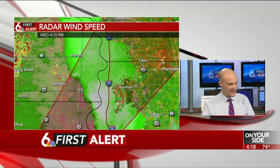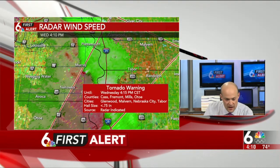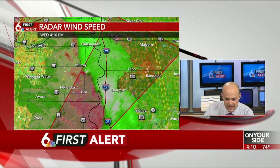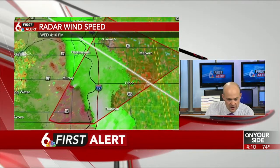I don't want to neglect the tornado area. The tornado warning that we have down to the south as of right now. You can see in western parts of Iowa, this runs through 4:15 for a radar indicated tornado. Includes Malvern, Glenwood, and Tabor as well. And you can see there's two little areas perhaps that need to be monitored really, really closely.